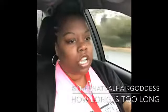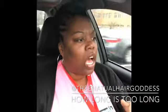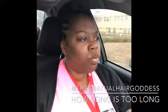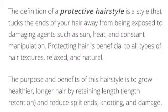So today I just want to talk about something that I see a lot as a stylist. I see a lot of things that people really have no idea about. First of all, let's get into protective styles. What is the definition of a protective style?